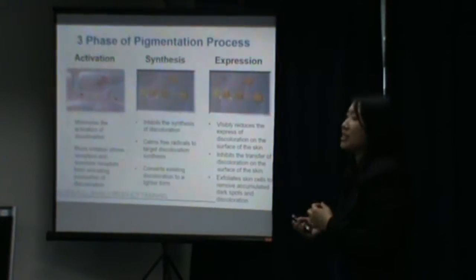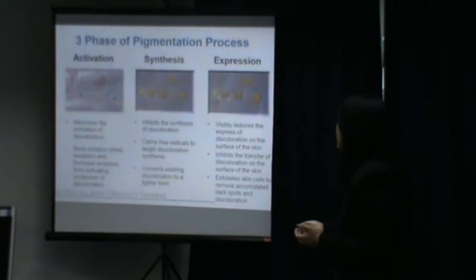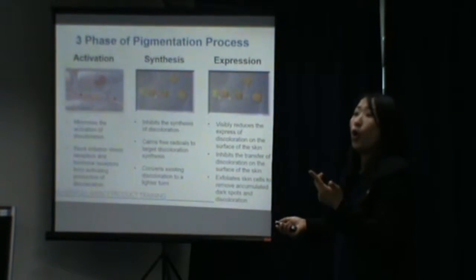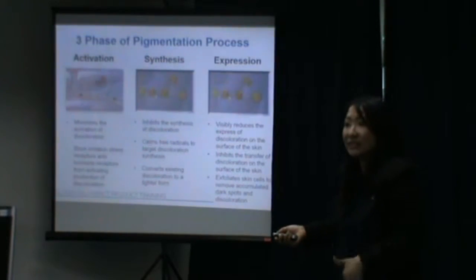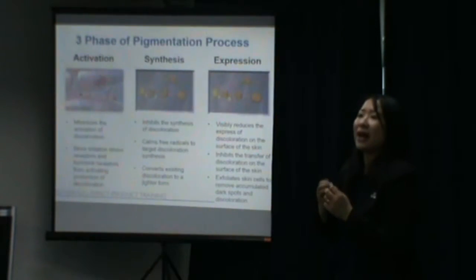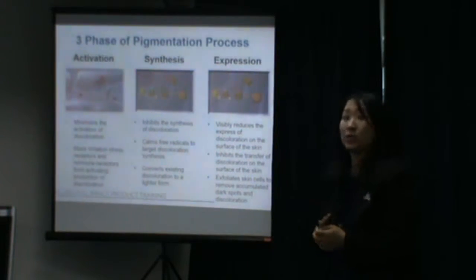The main important thing is activation, which is the factor that triggers this issue. You see, in our skin cells, we have all these signal molecules. Give you an example of what factors: UV, stress, hormones, irritation, no matter if it's external or internal irritation. All these signals are sent across to your cells, asking them to produce pigmentation in order to protect your skin.